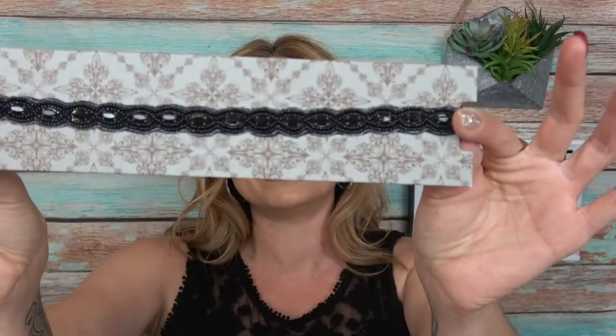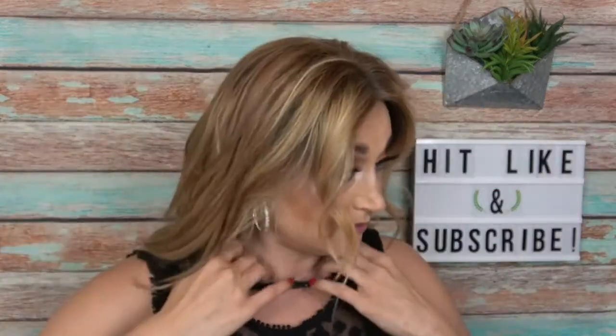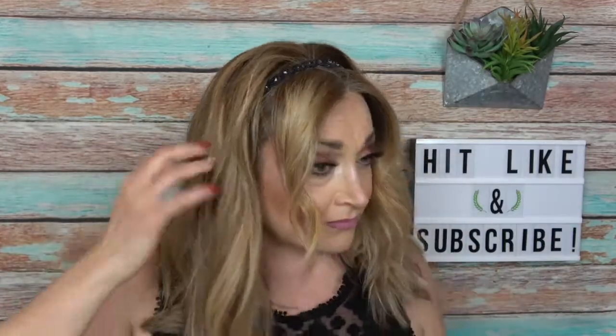And for our last item, we have this, and this is a headband, and it's black. It'll go with anything. So I guess the theme for this month was animal print, but this actually matches my outfit right now. So, see, just look how cute that is. And just a little something. And like I said, the quality is beautiful. Yeah. Just a little something. A little razzle dazzle. Add a little razzle dazzle to your life.